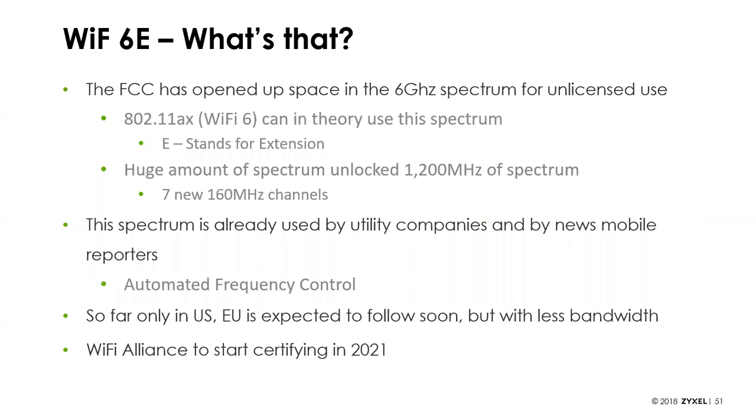And then also I threw in a new slide here for Wi-Fi 6E. So what is Wi-Fi 6E? The FCC back in April has voted to open up a new chunk of spectrum in the 6 gigahertz space for unlicensed use. So Wi-Fi 6E, the E stands for extension, is allowing you to now use the 6 gigahertz frequencies to provide Wi-Fi services. So it's a huge, huge chunk of space. It is adding 7 new 160 megahertz channels that you can use.